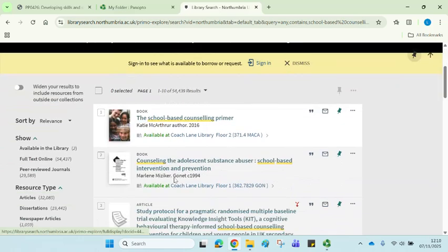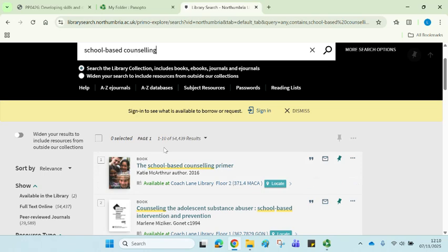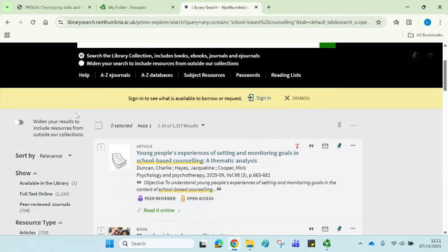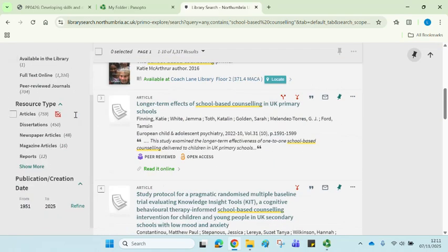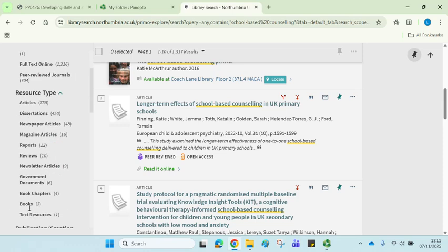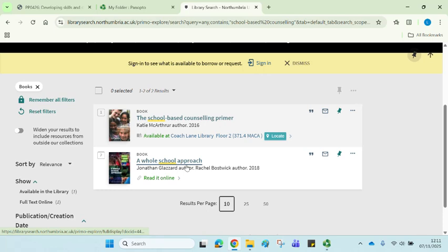And you'll see we have a set of results. We can, however, make this search more effective by doing a phrase search, simply surrounding our terms with quotation marks and repeating the same search. Let's assume we just want to look at some books. So under resource type, select books. So this second item, a whole school approach, is available to read online.